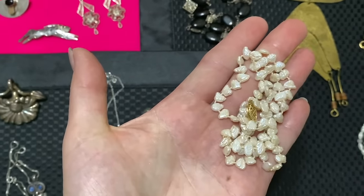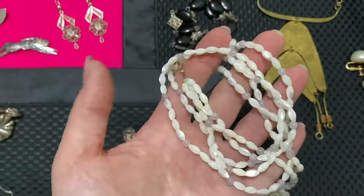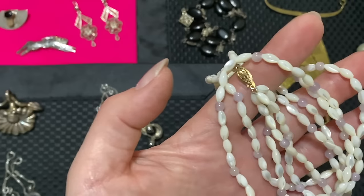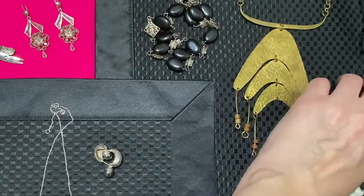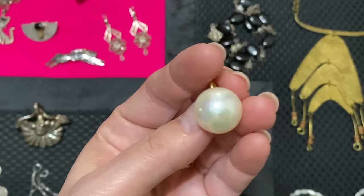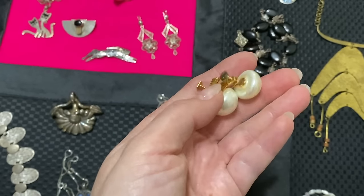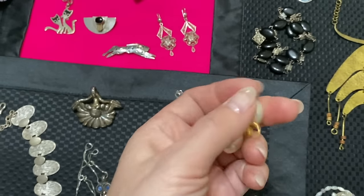About 40 years ago, a 14 karat gold clasp, carved mother of pearl and amethyst, multi-strand, sterling, gold over sterling filigree fish hook. These are faceted. Look at this. These are mabe pearls that have been faceted, and the hinged screwbacks that are adjustable. So they're actually comfortable. These are lovely.